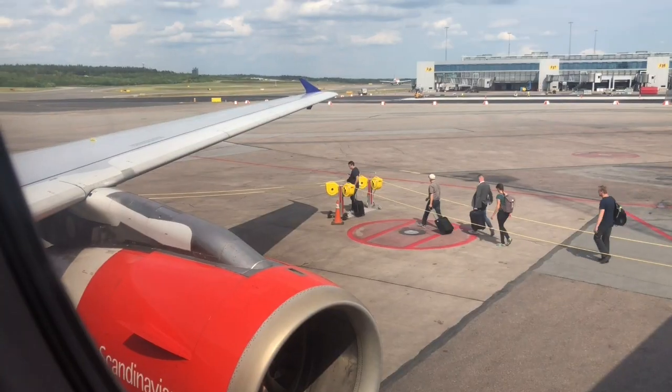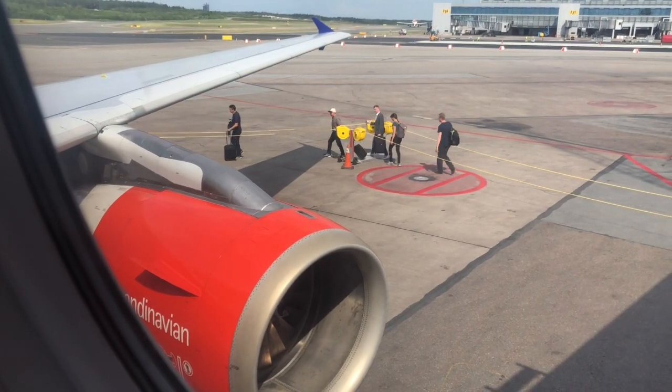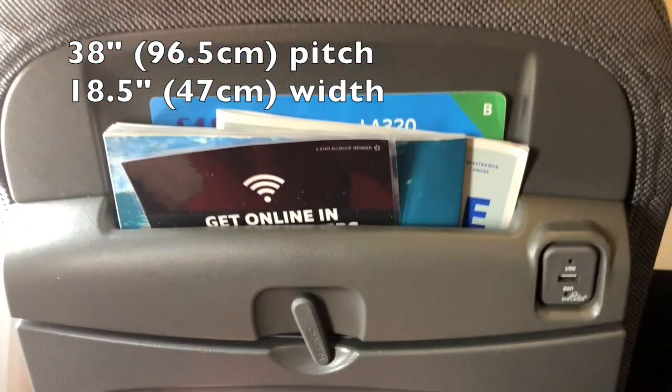Okay everyone, welcome on board. Now first impressions, everything looks very clean and very nice, and let's get into the little details. Apart from the amazing engine views that any AvGeek would love, Scandinavian seats are very spacious with 38 inches of pitch and 18.5 inches of width.